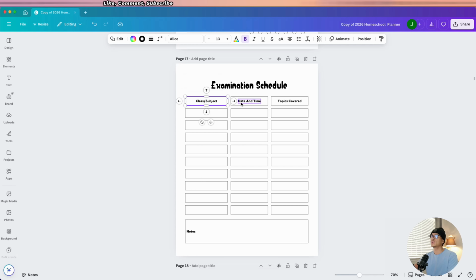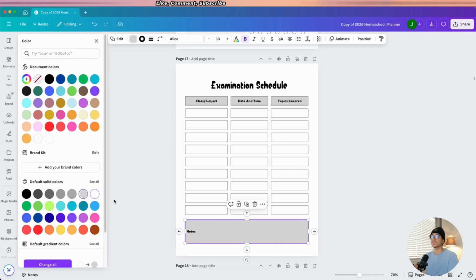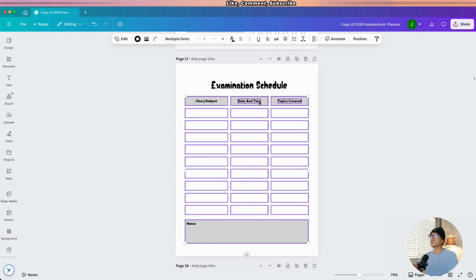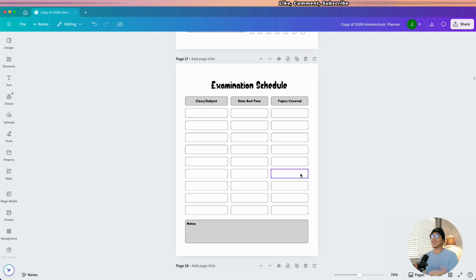What you could do is for these ones that have the labels, you can change this to a grayscale, kind of like this, put that like that. So there you go. We can put notes up here. I kind of like it higher up. And then once again, if you want to do this, you can put a corner rounding and put it to 10, what we did with the previous page. And then there you go.